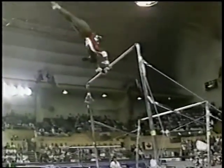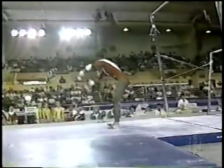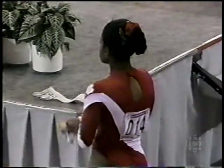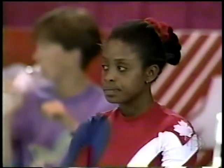Experience. She's 19 years old. She's been in this position before. Unbelievable work by Stella. And you know, this uneven bars routine has greatly improved over the years. This is one of her best apparatus. Canada with still one more apparatus to go, the beam. You can count on the fact that Stacey Galloway will not be there.